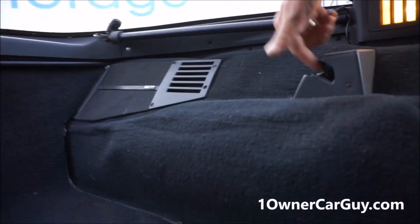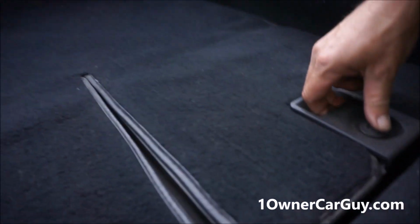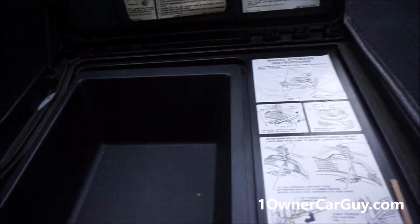And I think this is a holder for your Targa, if I'm not mistaken. So yeah, I'm back here now. Little things. Usually these get all broken. This one is not broken or nothing. It's in great shape still.